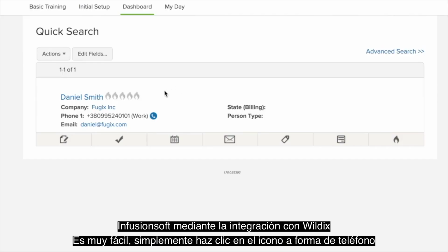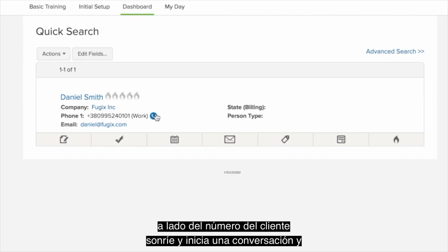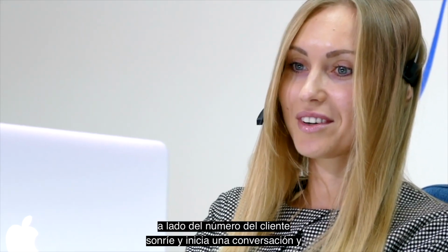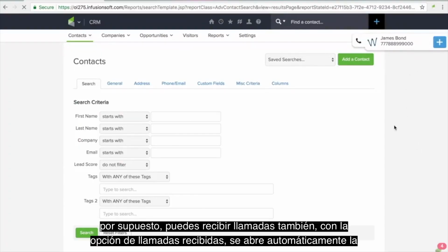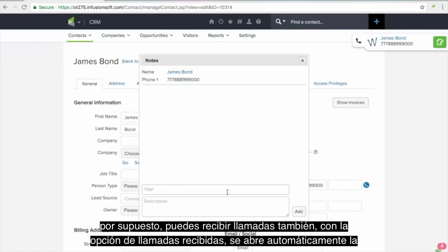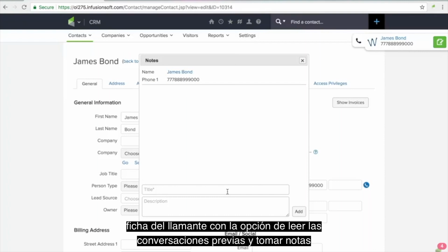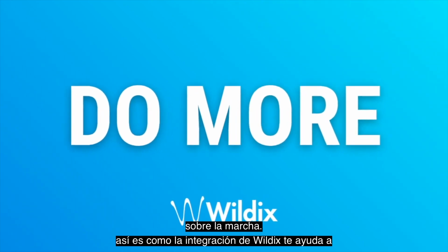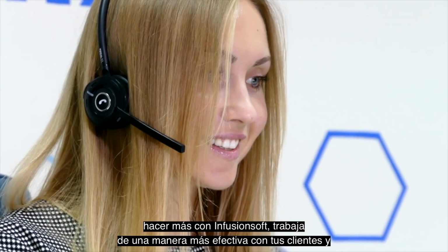It's so easy. Just click a phone icon next to your client's number, smile, and start a conversation. And of course, you can receive calls too. The Received Call option automatically opens a caller's page with the option to read previous conversations and make notes on the fly. That's how Wildix integration helps you to do more with Infusionsoft.